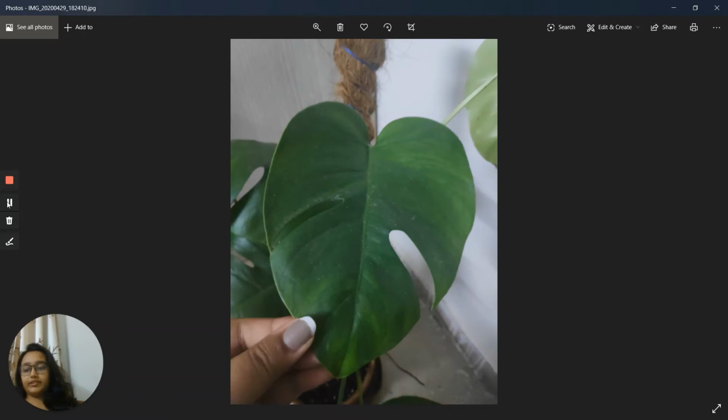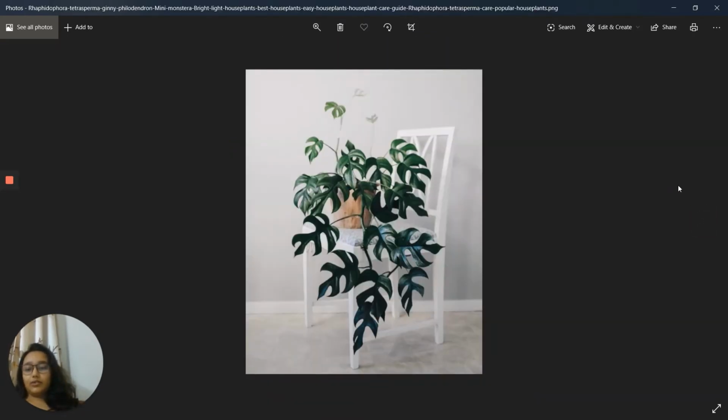This was sold to me as Monstera deliciosa in a nursery. So I'll go to the next one. This is also sold in nurseries as Monstera and whatnot. This is actually Rhaphidophora tetrasperma. These have small leaves with cutwork, they are vining plants, and their cutwork is like this as shown in the picture. So this is Rhaphidophora tetrasperma.